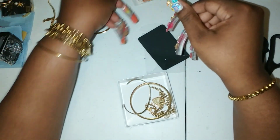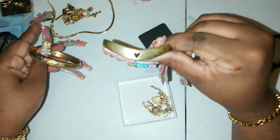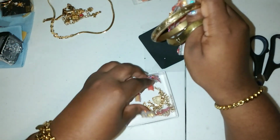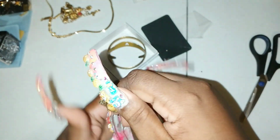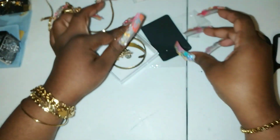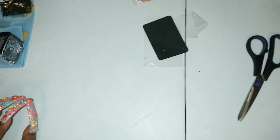This was just an extra necklace they put in there. I got some brass bracelets. Thought this was cute, kind of reminds me of Sailor Moon or something. And then this one is a vintage Barbie bracelet. I know these look small, but I can just add an extender to it and it'll be fine. So yeah, those are the items I purchased off of Mercari. Let me throw this stuff away.